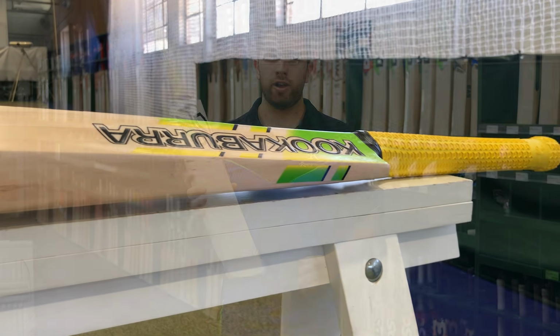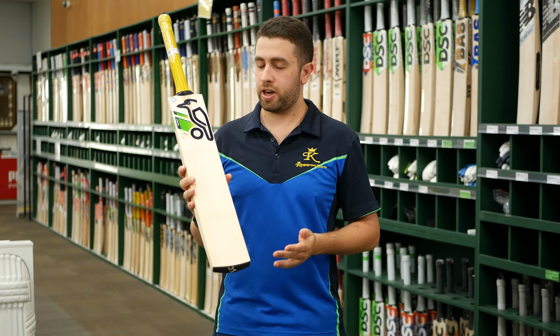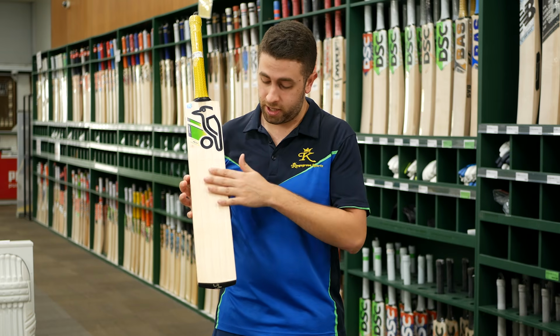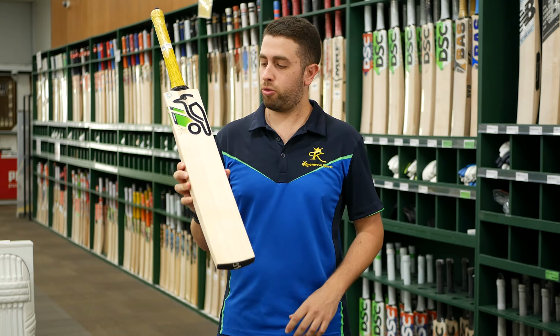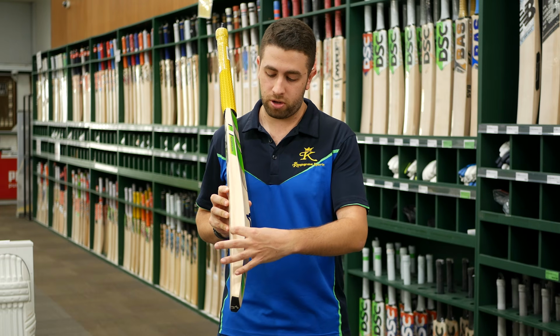So it's again a really good value for money bat in that lower price range tier, only $400. So that what you get in these bats is a decent, good quality performance without having to blow the budget. You can see here a nice, pretty straight and clean grain. It actually comes finished with an extra sleeve and a toe guard as well, so they're ready to go right into the nets.